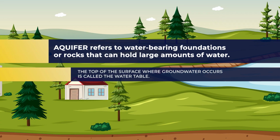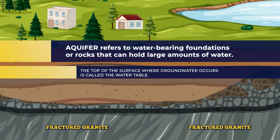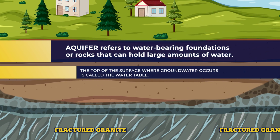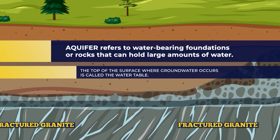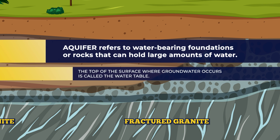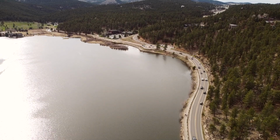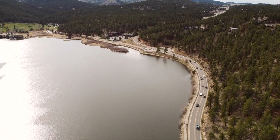We're dealing with something different here in Evergreen. With fractured granite, there's no water within the rocks. It's all in the spaces between the rocks. If there are fractures and faults, that's where your water is going to reside, in those little crevices and cracks. So a little different beast, a lot less water up here, but something we can still drill for and have successful wells to provide water for homes, lawns, irrigation, livestock, everything that we need for domestic purposes.